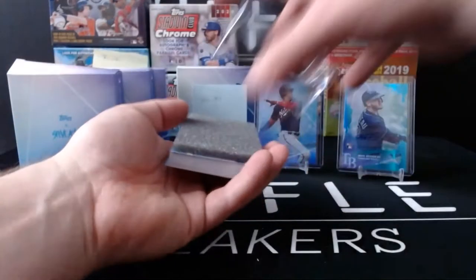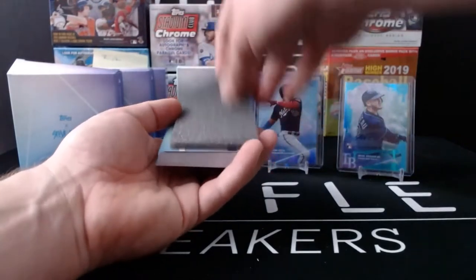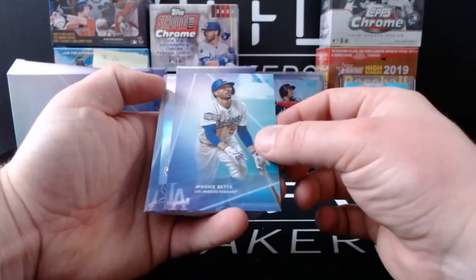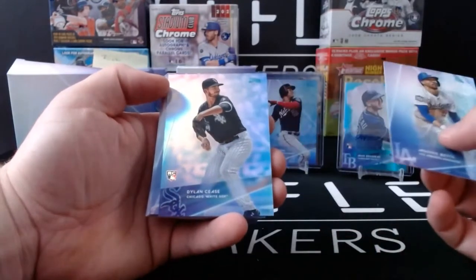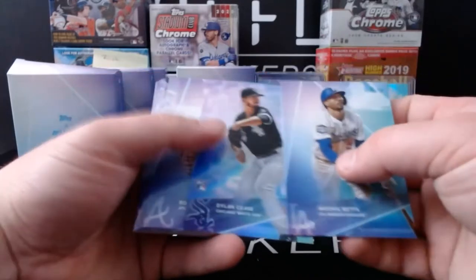Worthless when it comes to this stuff, okay? Worthless. Mookie! How about a White Sox rookie? Do it. Dylan Cease and Desist Rainbow Foil.